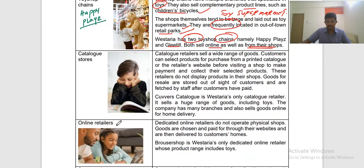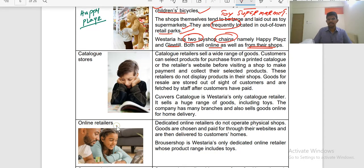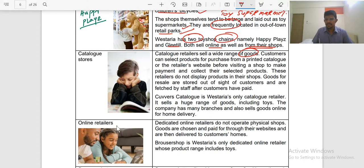Now the catalog shops. Catalog retailers sell a wide range of goods. Customers can select the products for purchase from printed catalogs or the retailer's website before visiting a shop to make payments and collect their selected products. These retailers do not display products in their shops. Goods for resale are stored out of sight of the customer, fetched after the customer has paid. This is similar to a factory outlet.